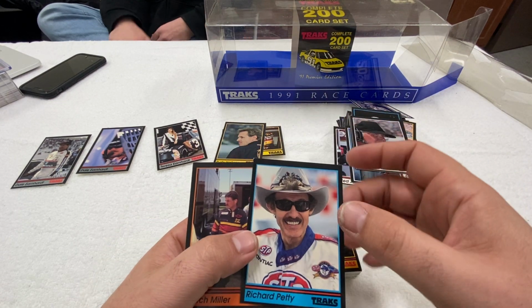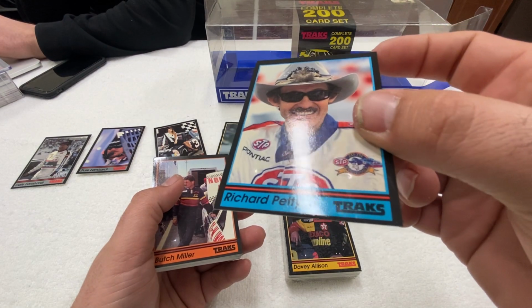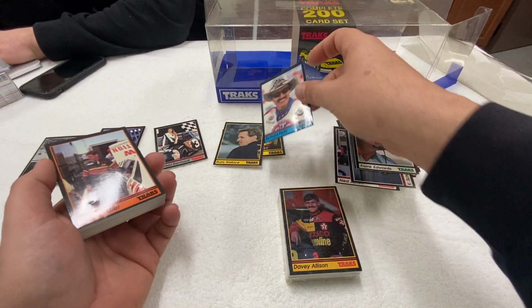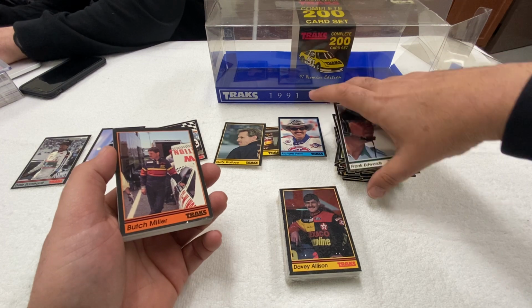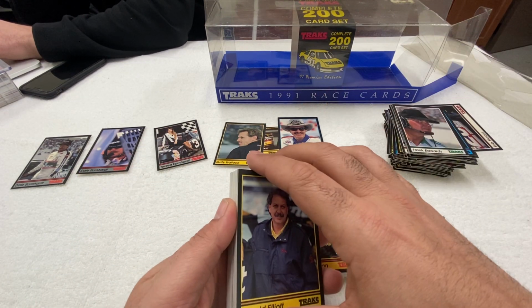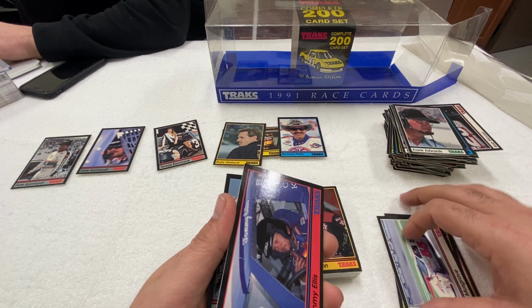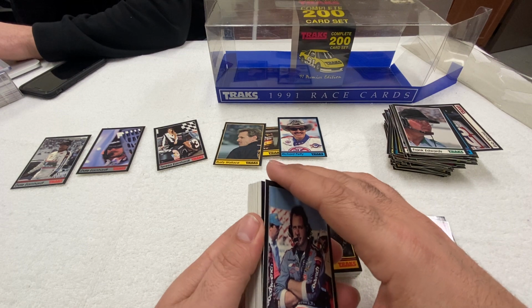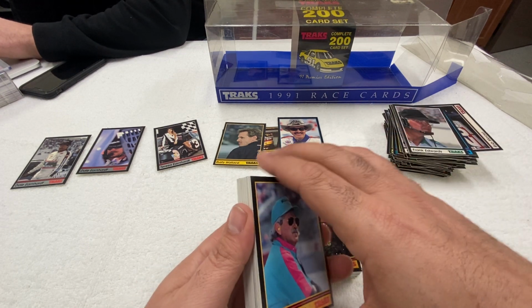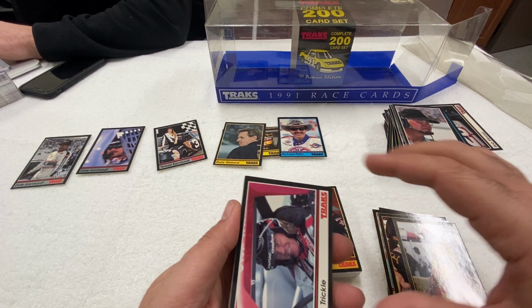And you can see, here's our Richard Petty. What a great card, but look at that. If I shine it in the light, you can see the dings on there. What a shame. All right, so we're going to move these over. Yeah, these are real sticky. So again, if you guys want to go out and buy one of these, try to get it for as cheap as possible. I don't think we paid a lot for this, but still, the cards are sticky.